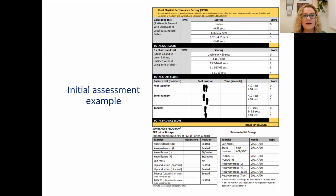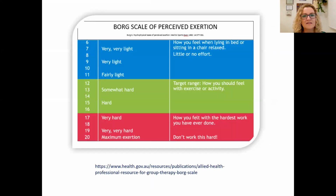In terms of outcome measures, it's good to use the short physical performance battery. Time will stop me going through that in great detail, but basically it's chair stand, gait speed and balance scores so that you can report back on whether things are changing. You can see below there is a recommendation on how to prescribe the initial dose. So we're going to have a look at that in the form of a case study. And that's the Borg scale I mentioned earlier.